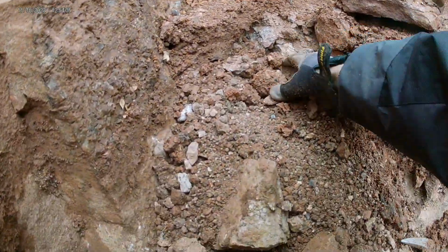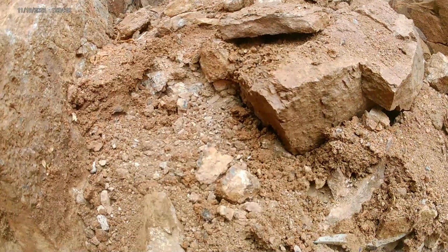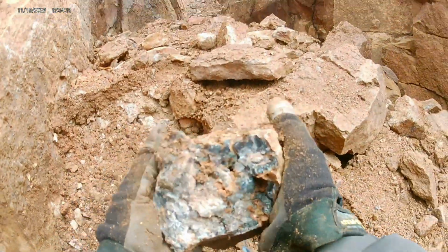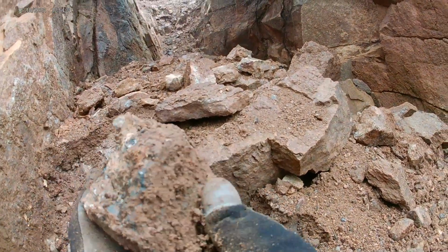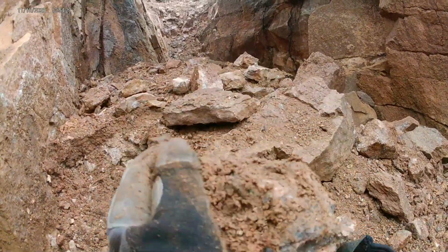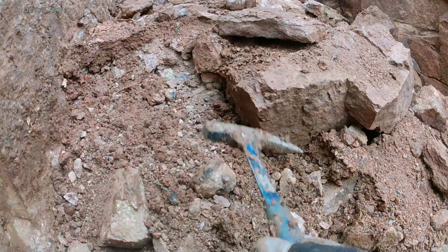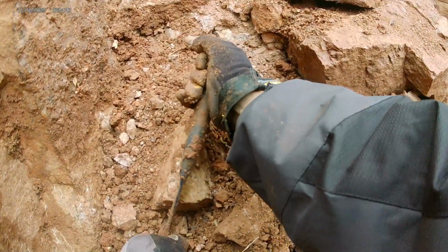But as I move through some of this rubble, and this looks like something. What's going on here? Oh, there we go. Look at that. That's got some really nice cubes in it. That whole piece is fluorite. Well, we'll set it aside, clean it up, and see what it looks like. That is the stuff that you never know. You gotta move some rocks and dirt to find some stuff.